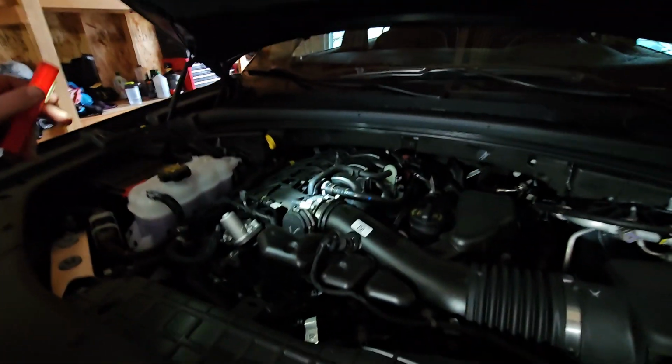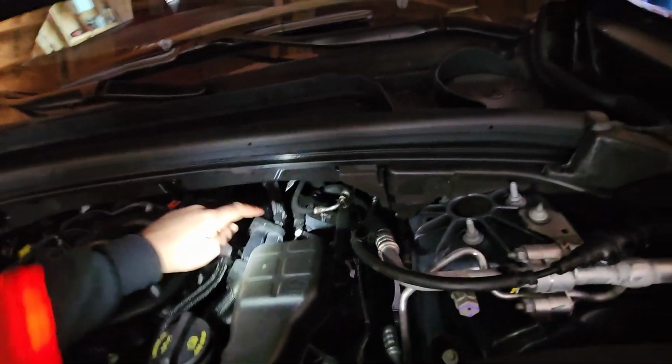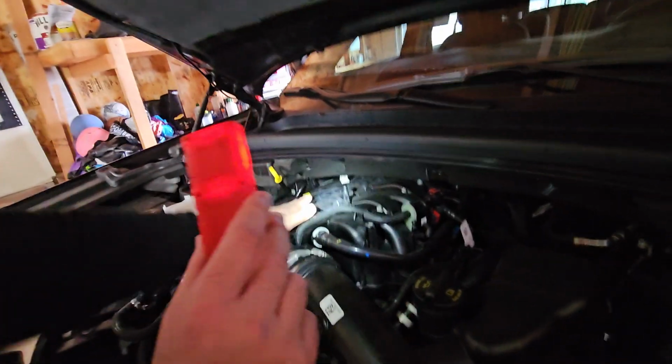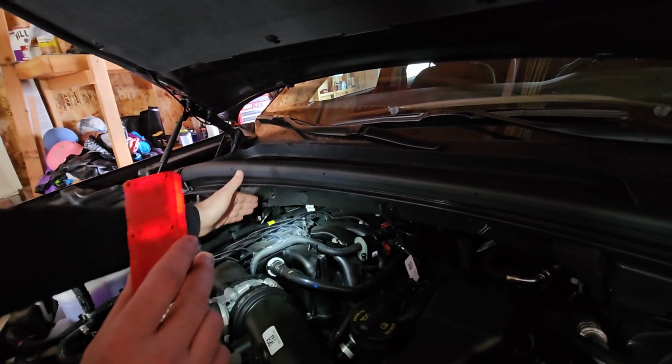Love-hate relationship. I love the simplicity of this engine. Now, it doesn't look very simplistic here in its latest iteration. You can still see, if we were to take this out of the way, which we're not going to do, some of the coils on this side to get to the spark plugs. On this side here, this upper intake has to be removed, like on most modern V6s, in order to get to this side of the coils.